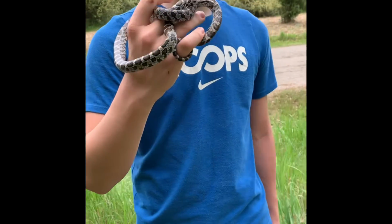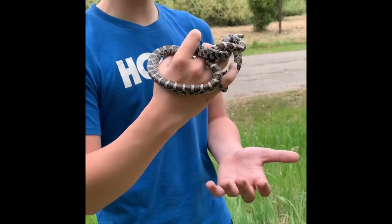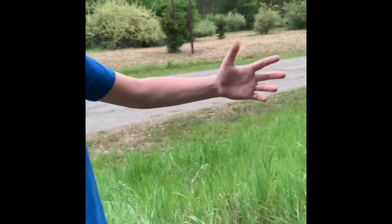Hi, this is a milk snake. You can describe them by this really neat pattern on them, as you can see. And you can find them in fields like this.